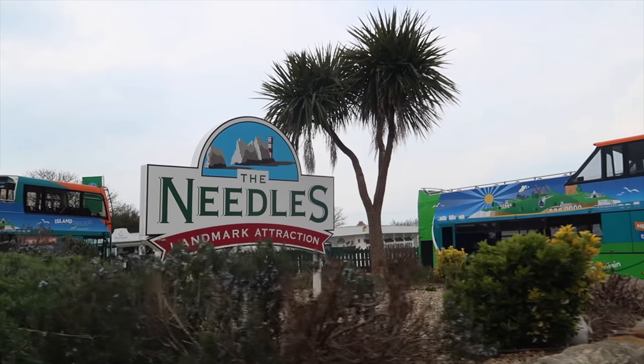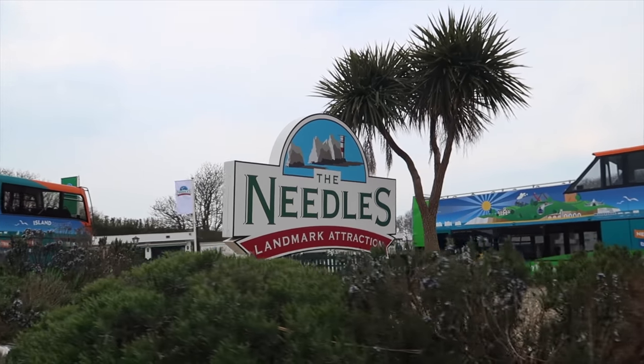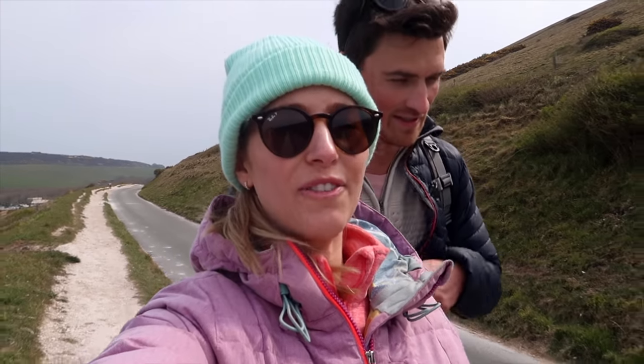A very short 10-minute drive from breakfast to the Needles. Yeah, we're still very, very full. So full, this walk is a struggle. We are ridiculously full.